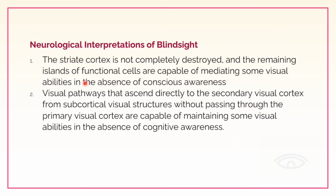So why is this so? So here are the neurological interpretations of blind sight. So one, the striate cortex daw is not completely destroyed, and the remaining islands of functional cells are capable of mediating some visual abilities in the absence of conscious awareness. And second, the visual pathways that ascend directly to the secondary visual cortex from the subcortical visual structures without passing through the primary visual cortex are capable of maintaining some visual abilities in the absence of cognitive awareness.